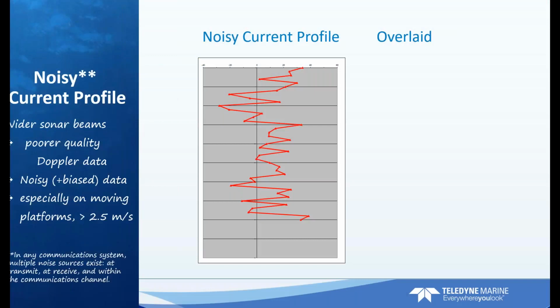But first, I want to talk about data quality, because as you're changing the diameter or the aperture of a transducer, it's affecting the beam width, and it makes better or poorer quality data. What I mean by that is, here is a noisy current profile. If you've got wide beams, you tend to have profiles that are noisier. They can also be biased. And it's problematic, especially on platforms that are moving more than about 2.5 meters per second, because the noise that you're seeing there on the profile is largely set by the beam width and the platform speed once you're going more than about 2.5 meters per second.